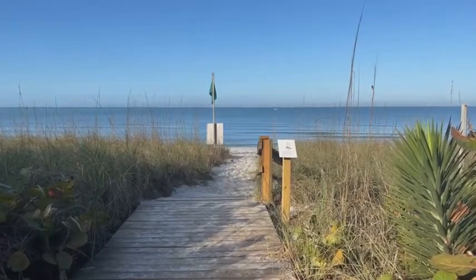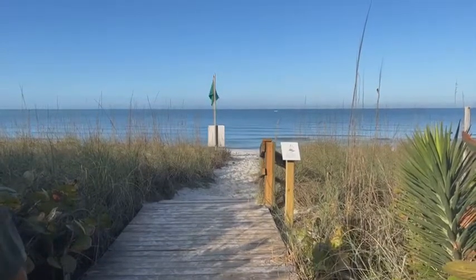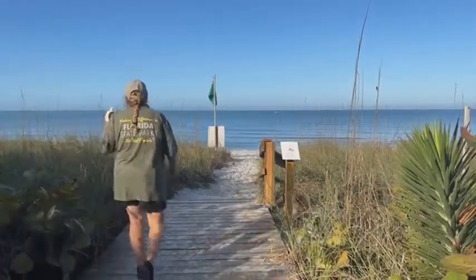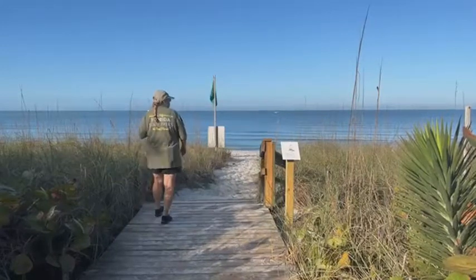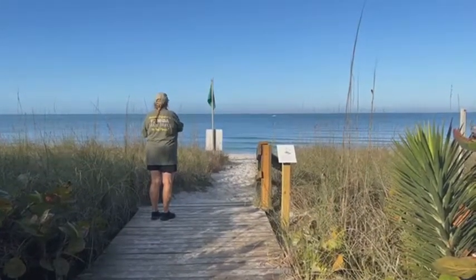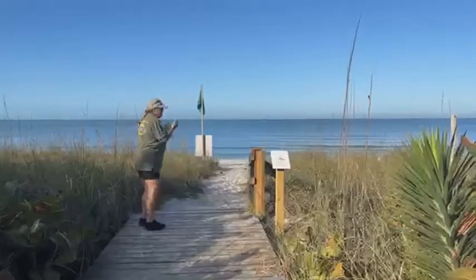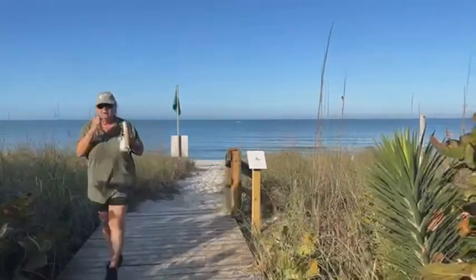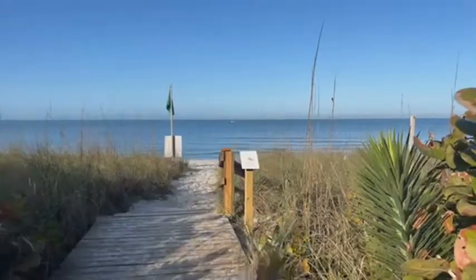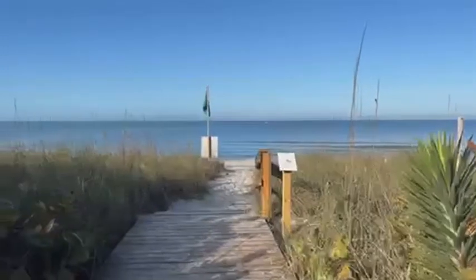I am back for part three of my Thursday morning beach walk here at Delnor-Wiggins Pass State Park. And it is absolutely gorgeous here. I am down at the south end of the park on the boardwalk. Behind me is the ranger station. Beautiful blue sky.